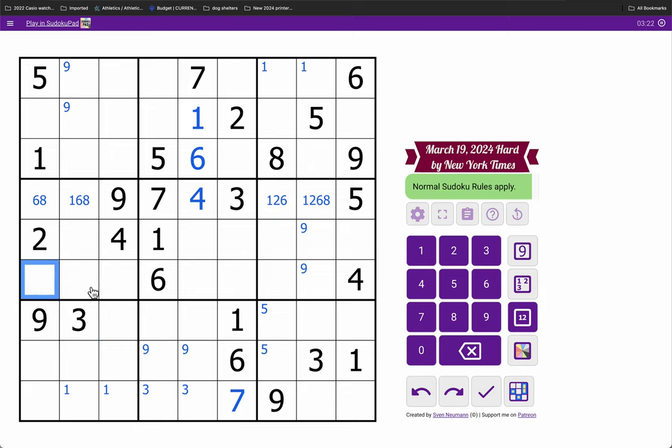3 looks up, so 3 is actually forced on one of those two. This 3 looks up, and this 3 looks over, so 3 in box 4 can only go on one of those two. This virtual 3 for the rest of row 6, along with that 3, will force a 3 in one of these two spots in row 5.